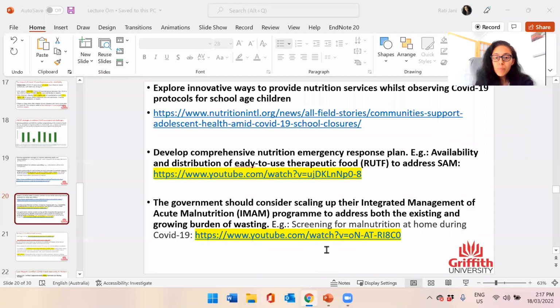So I hope, students, you can appreciate the attempt that is made by the government. So yes, this was one of the examples that I wanted to share with you. An emergency response plan in terms of nutrition could be the easy availability, accessibility, and affordability of RUTFs. All right, and this is then widely used in a lot of developing countries.